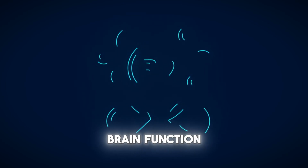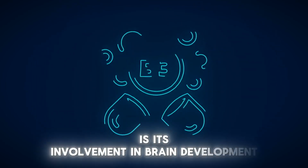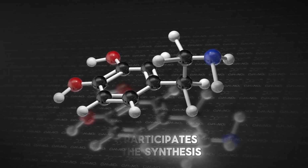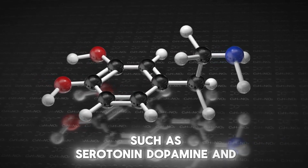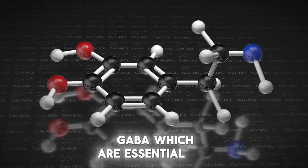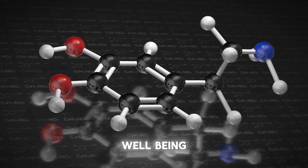Brain function. One of the primary roles of vitamin B6 is its involvement in brain development and function. It participates in the synthesis of neurotransmitters such as serotonin, dopamine, and gamma-aminobutyric acid, GABA, which are essential for mood regulation, cognitive function, and overall mental well-being.